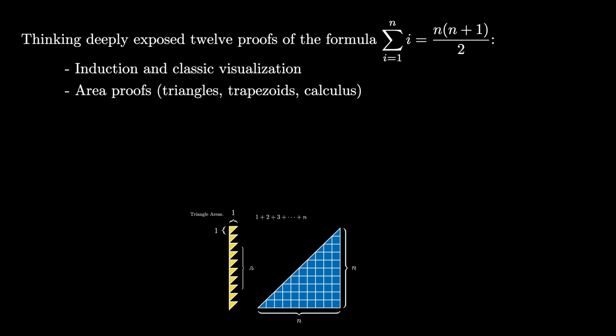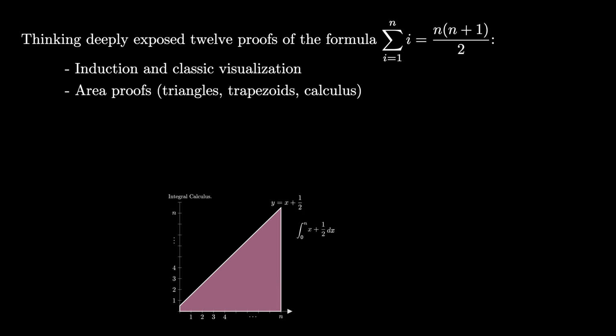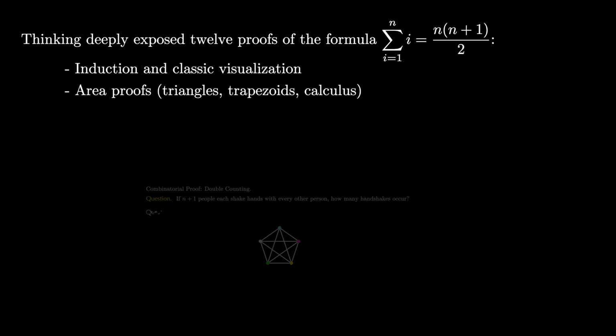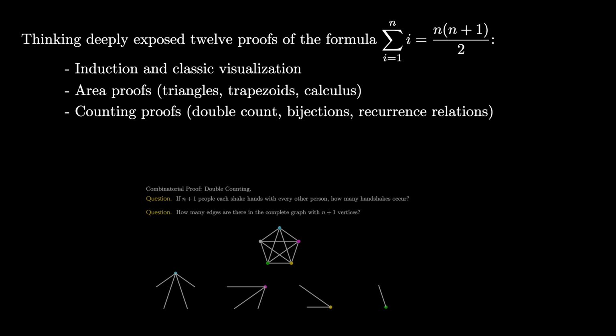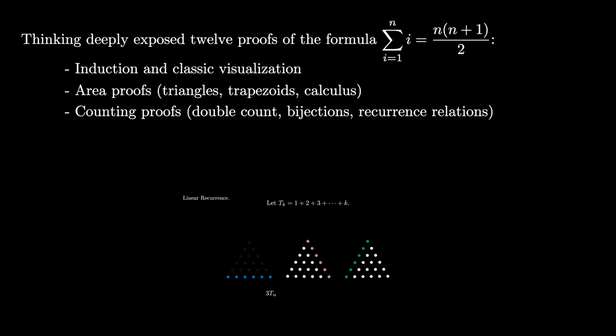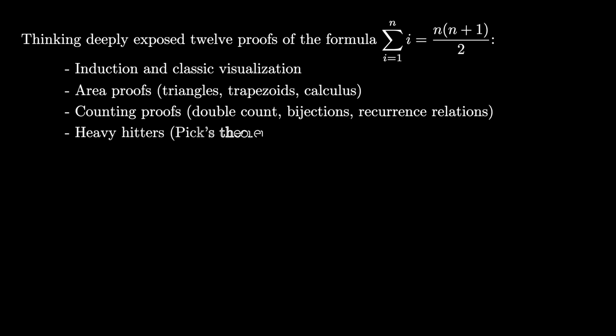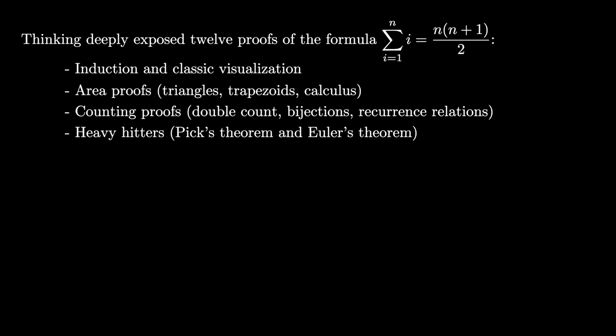We considered area-based proofs using the area formulas for triangles and trapezoids, and even invoked the fundamental theorem of calculus to compute an appropriate definite integral. We saw 3 combinatorial proof techniques using double counting, constructing a bijection, and using linear recurrence relations, along with a little bit of linear algebra. We learned about 2 heavy-hitter deep theorems, showing how to use Pick's theorem and Euler's theorem to get the result.